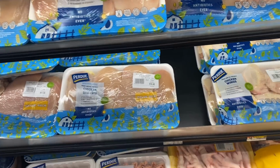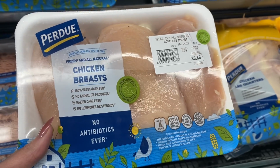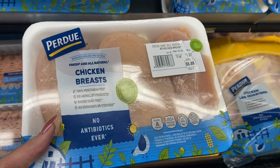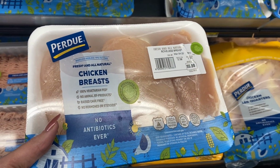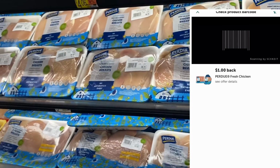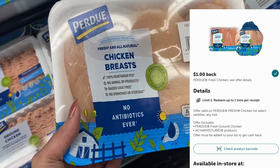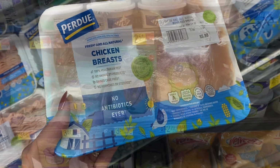Next, we're going to grab some chicken breast for our chicken nachos recipe. So this is $5.88 for 3 breasts, and for this recipe you only need 2 or 3 chicken breasts. Plus we have a $1 Ibotta rebate for it, so it'll make it $4.88, so that's a pretty good deal. And I think it'll come out even cheaper than buying the Walmart brand.